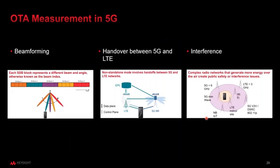So I'm now into the OTA measurement in 5G. We talked a lot about the challenges with OTA measurements. Here are the three main impacts or areas that you need to focus on when it comes to 5G OTA measurements. The first would be beam forming.